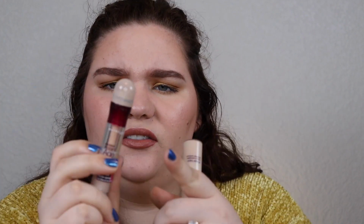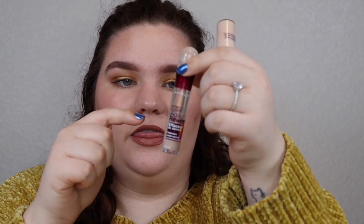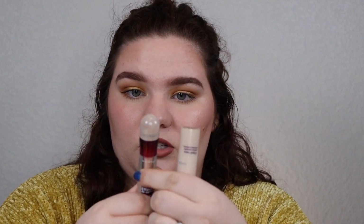Because I feel like with these, you can't really tell that you've used a lot until you're probably about at this point. And then it just goes from top to bottom. The nice part about these is you can see how much product you're using and get every single ounce of your money, which is nice, and it's cheap too.